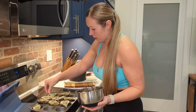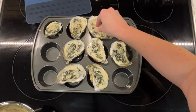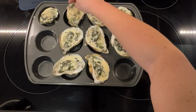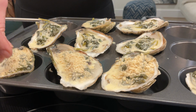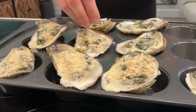This is a little bigger, so I'm gonna go in with some more breadcrumbs for him, but the smaller oysters I'll obviously use less. And if you wanted to mix some Parmesan cheese in with the bread topping just for some extra cheesiness, you could do that. But I think I've got a good amount of cheese in that sauce.